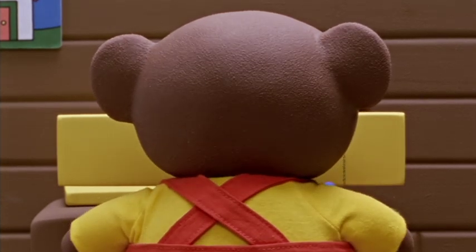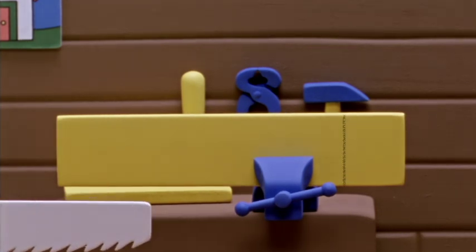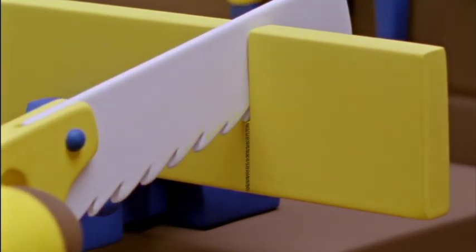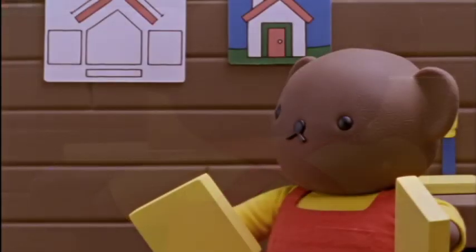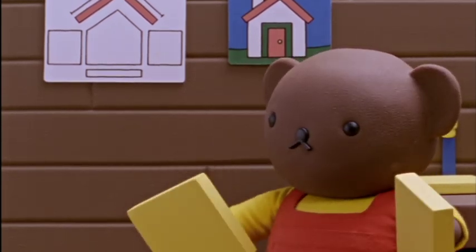He clamped the wood to his workbench so it would be held steady. And then he took out one of his sharp saws. He moved the saw back and forth over the line he had drawn with the pencil. He did this for each piece of wood until every part of the birdhouse was cut to the right size.